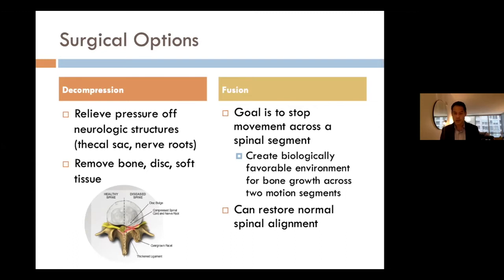A fusion is where we create a biologically favorable environment, and we put a piece of bone in between bone, and then over time, bone spans that gap, and an area that used to move now no longer moves as it has been bridged across by more bone. And so we do this to stop painful motion, but we can also use fusion as a tool to hold normal alignment. So if someone has bad scoliosis or an abnormal curvature of the spine, we can actually fuse the spine in a normal position so that they no longer have their scoliosis deformity.